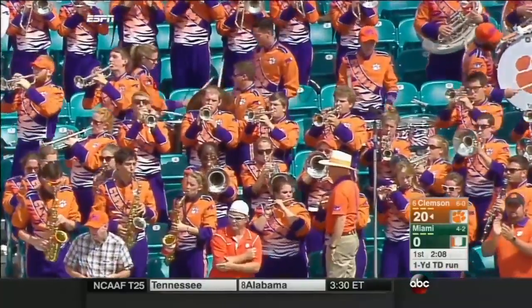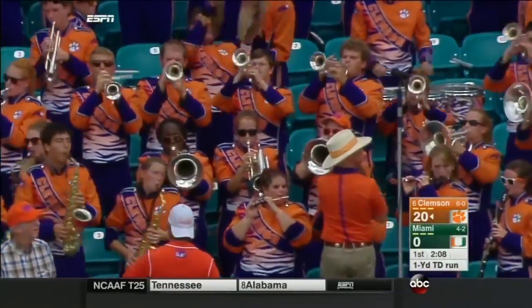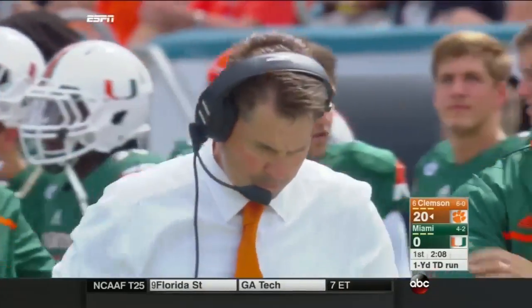You need to call those 65 guys up that thought they could beat Florida State. They need to show up. They're not here today. And for a coach on the hot seat, this is the kind of performance in all candor that gets you fired.